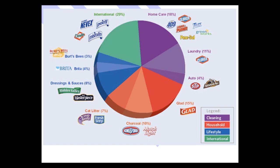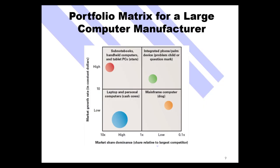So what we like to do is look at our portfolio of businesses. And one of the most common ways that people will look at a portfolio of businesses for analysis is to use what's referred to as the Boston Consulting Group or the BCG matrix. The BCG matrix breaks businesses into four quadrants. And those four quadrants are, and I'm going to start at the lower right-hand corner.